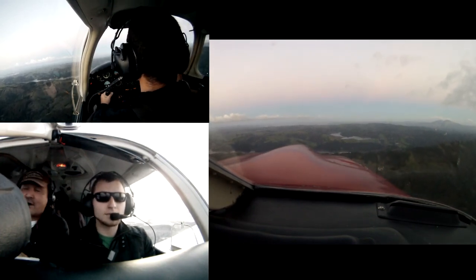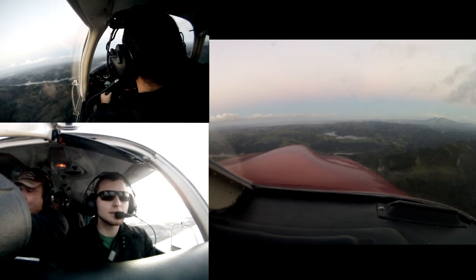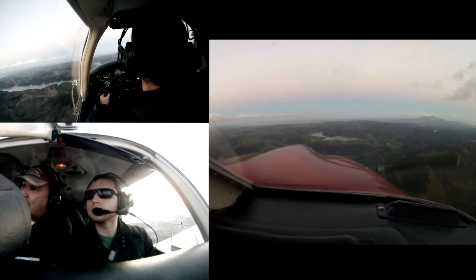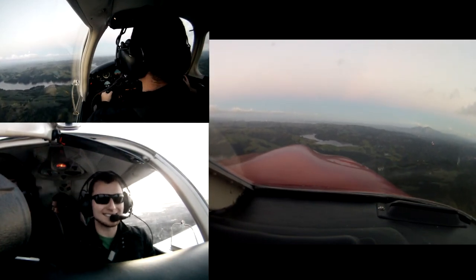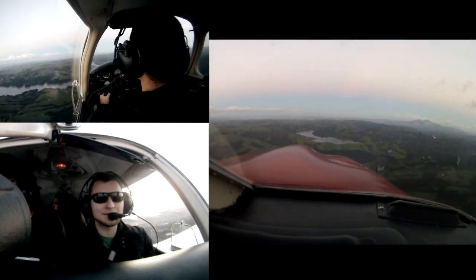Now the cool thing is, if you look all the way across the valley over there, you can see traffic on Highway 4 coming through Willow Pass on the other side. Yeah, I can see it. And then down here is Highway 24. Highway 4 is up there. So look at all the traffic, and we're just cruising along flying, man. That's why people fly. It's not about sitting in traffic when we can go faster.